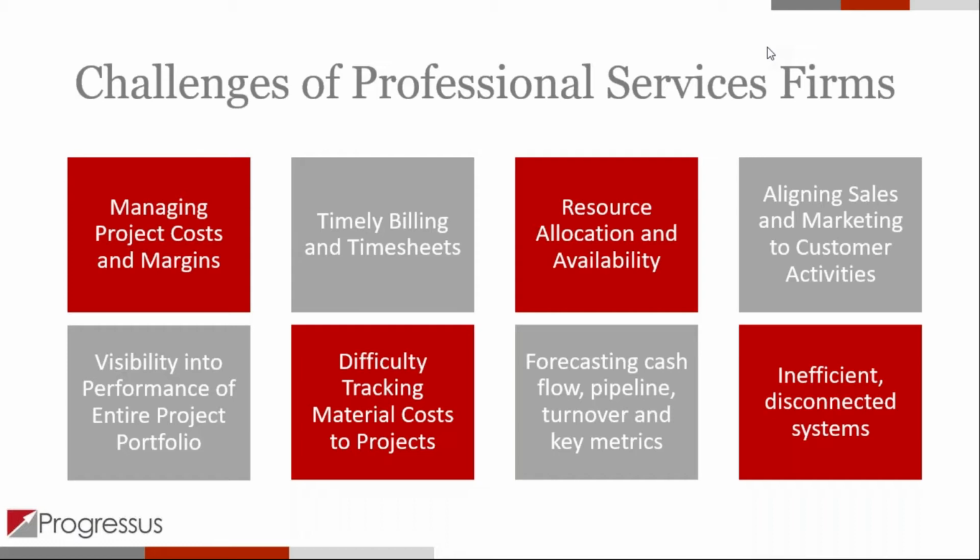Managing material costs to projects. Depending on the type of professional services firm that you are, you may have to track material costs into your project. Can I assign something to a project and cost it against the project and add margin to it or not, depending on what it is? Can do that. And then forecasting, cash flow, pipeline, all those things, again, back to visibility into the performance of the project. That makes a difference. We talk about that right out of the box.